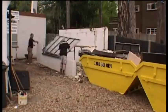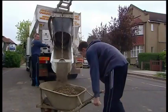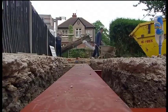We got the planning, we got it. Fantastic, we got the planning finally. I think we should go and have a drink and celebrate, and then knock the garage down. It's such a relief to finally see this development up and running.